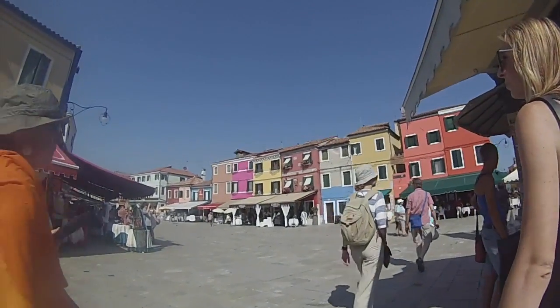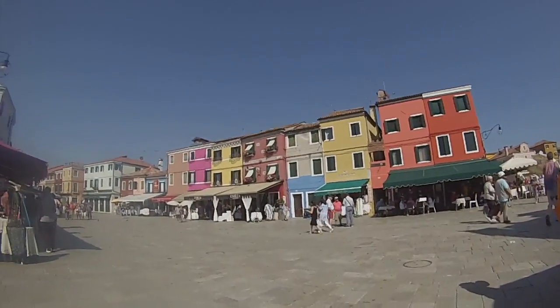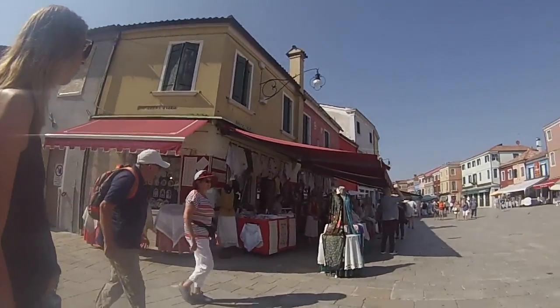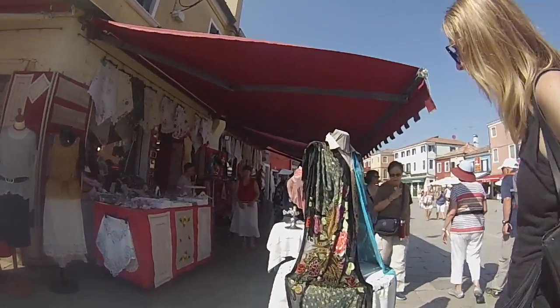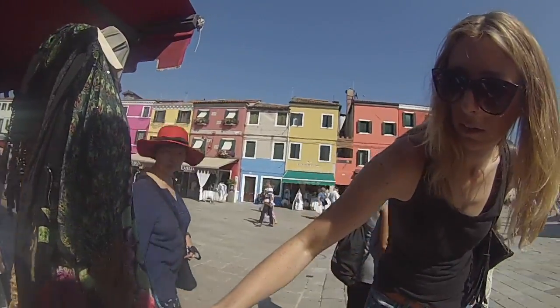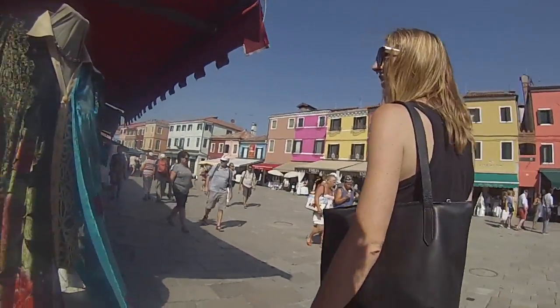This is like the major square, we think, on Burano. Oh, no, wait, is it part of, what is it part of? Yeah, no, it is a scarf. Oh, I thought it was part of this dress. What do I know?